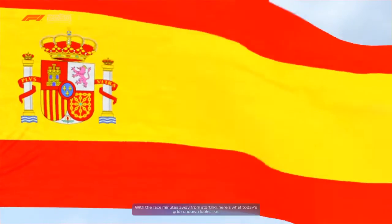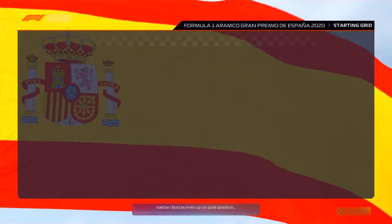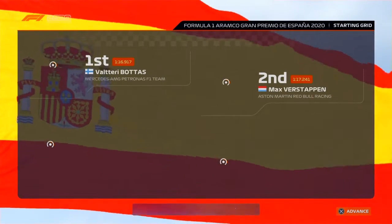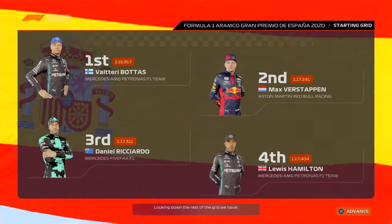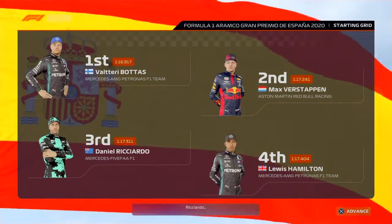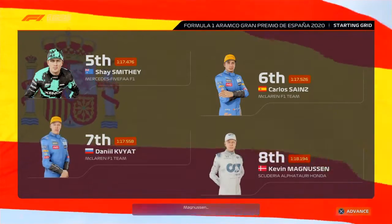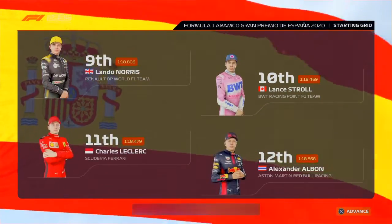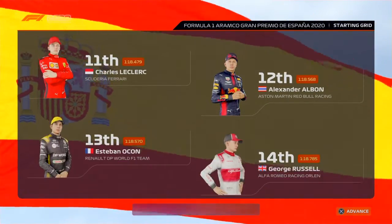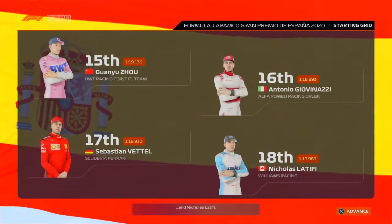With the race minutes away from starting, here's what today's grid rundown looks like. Valtteri Bottas lines up on pole position, edging out Max Verstappen, who'll start from P2. Looking down the rest of the grid, we have Ricciardo, Hamilton, Smith and Sainz, Fiat, Magnussen, Norris and Lance Stroll, Leclerc, Albon, Esteban Ocon and Russell, Joe, Giovinazzi, Sebastian Vettel and Nicholas Latifi.